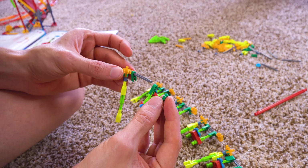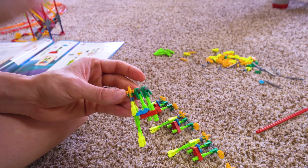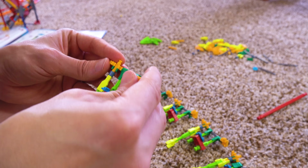So do you remember these things that I made, these little swings? Yeah. So now I slot them on. Oh. And then I add the green one. Oh. And then I don't even have to look at the instructions anymore. I've done so many of these. Okay.